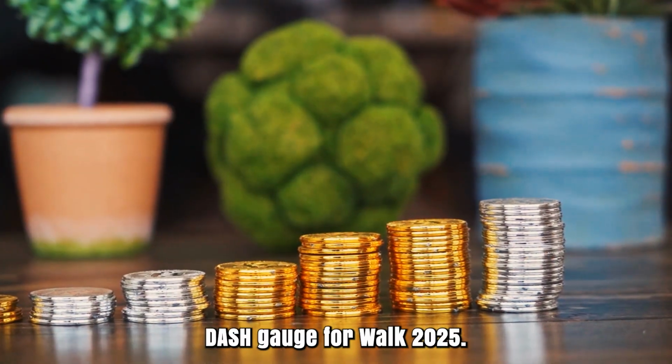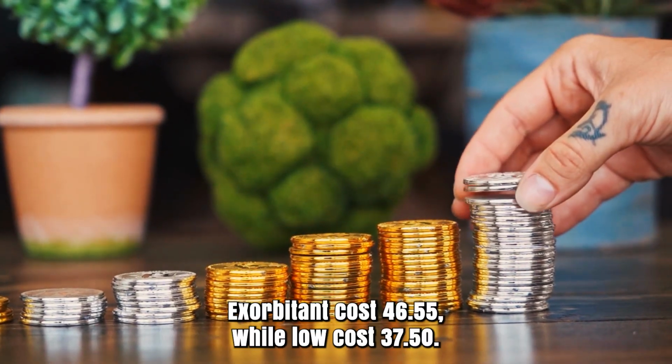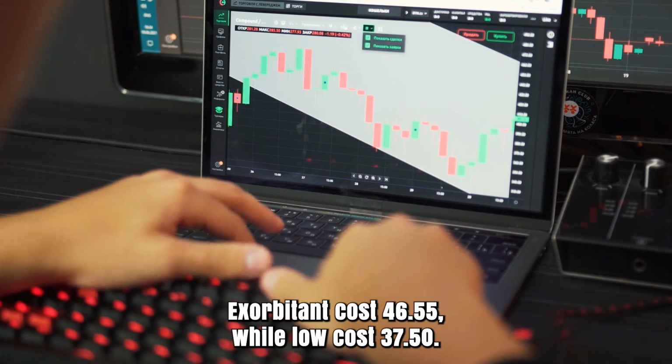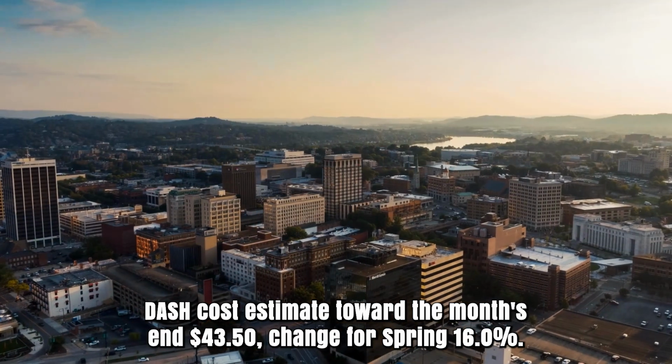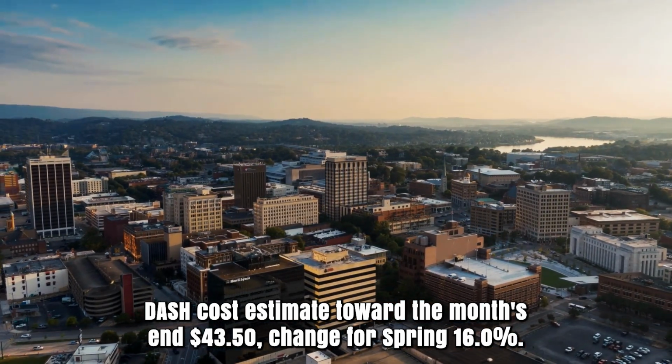Dash gauge for March 2025. In the first place cost at $37.50. Exorbitant cost $46.55, while low cost $37.50. The normal for the month $41.26. Dash cost estimate toward the month's end $43.50, change for March 16%.